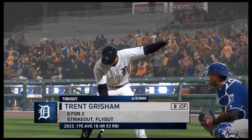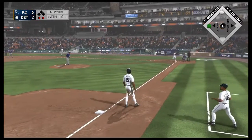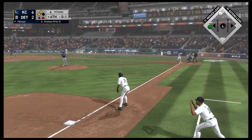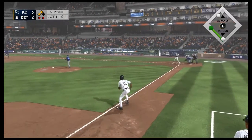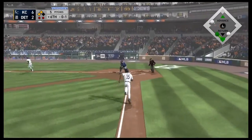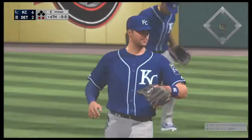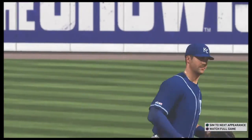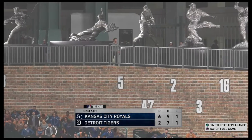In now, number 8. 3rd trip to the plate for him here tonight. 0 for 2 at this point. Hit out toward 2nd. Throw on to 1st, and the Tigers wind up with nothing as the inning is over. Tigers strand a pair. They still trail here. It's 6-2.